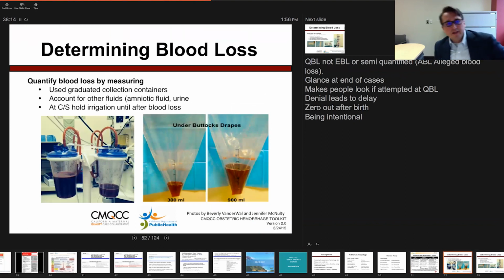Let's talk a little bit about ongoing blood loss and ways to quantify that blood loss more than just estimate it. So one way is to use graduated collection containers at the time of delivery, either vaginal or cesarean delivery, and making a mark on the container after the amniotic fluid has been placed in the container by a suction, so that you know after that point everything is maternal blood. Sometimes for vaginal deliveries, under buttock drapes are used so that the bleeding can be more easily quantified.